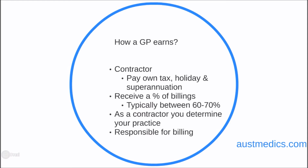As a contractor, you determine how you practice. So you determine how many patients you see a day, whether you spend 6 minutes with a patient generally, or 15 or 20 minutes. You can see as many patients as you like per day. It's entirely up to you. And generally speaking, the hours you work are pretty much under your control, although practices will want to see you doing sort of 3 to 4 days as a minimum per week.